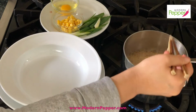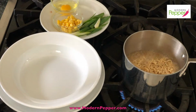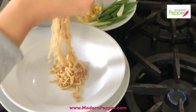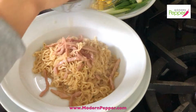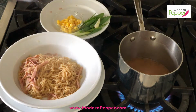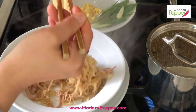So it's been a total of less than 3 minutes, and just taste it. It should be slightly chewy. So what I'm gonna do is lower the heat. You wanna take your noodles, just the noodles, and put it in your serving bowl like that. Ham could come out now. Turn the heat back on high, and we're gonna poach our egg in the broth. So add your egg in here, and we're gonna put the lid on it and let that go for 60 seconds.